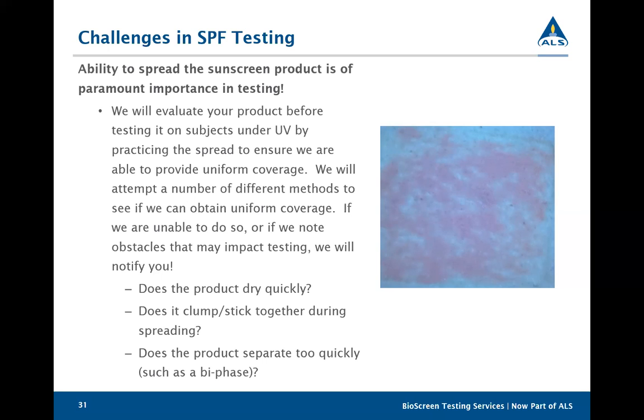When something like this happens, like I mentioned, we're going to give you a call and say, hey, here's the difficulty we're having. What would you like us to do? So spreadability is super important for SPF testing.